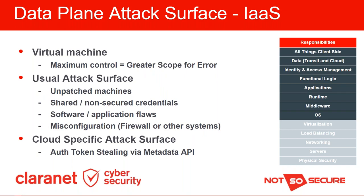Out-of-date operating systems, poor user authentication, lack of software patching leading to vulnerability. The key difference here is that after we've compromised one of those traditional vulnerabilities, we may now have access to an authentication token that will allow us to talk to the control plane, and that's our primary goal.